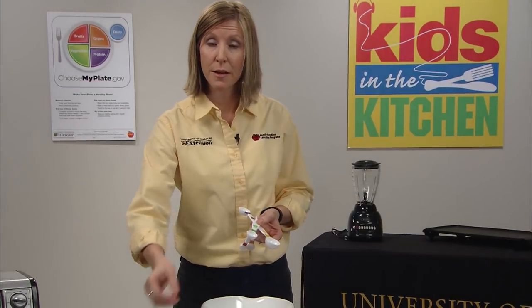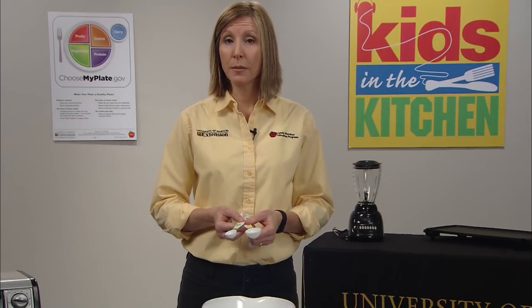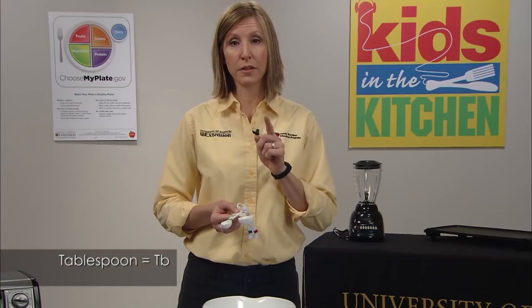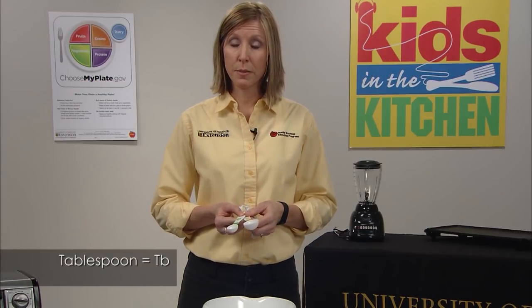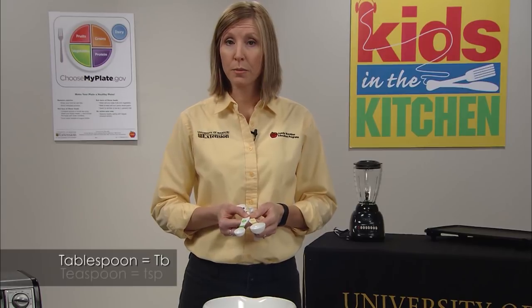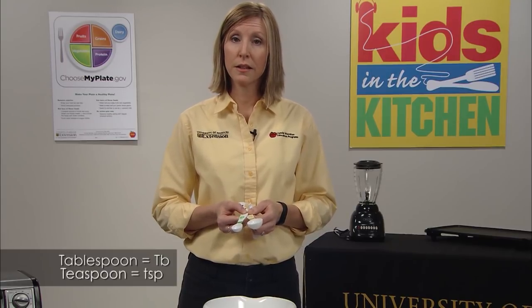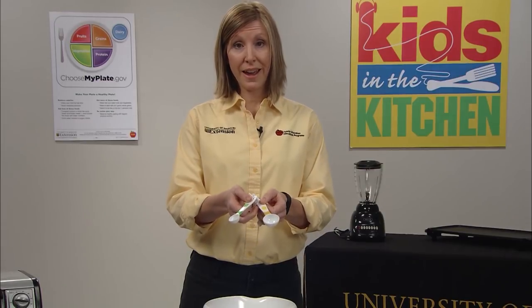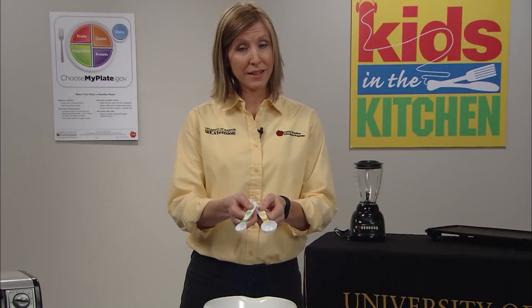So that's one of the ways that I help them to remember the difference between a tablespoon and a teaspoon. You can take this a step further by showing them the abbreviations. Tablespoon is typically abbreviated TB in capital letters, and you can show them that on a recipe. Teaspoon is typically abbreviated TSP in lowercase. That's how they can know the difference. And if you mess that up, your recipe might not turn out.